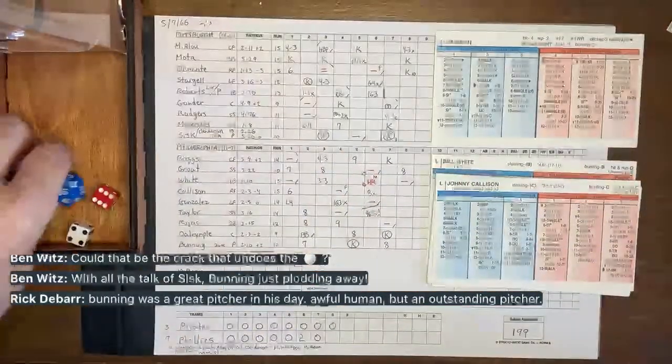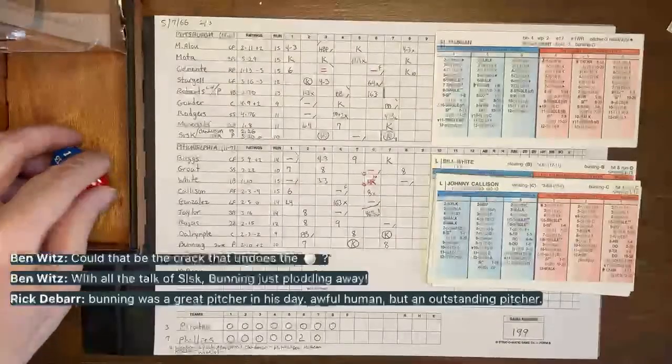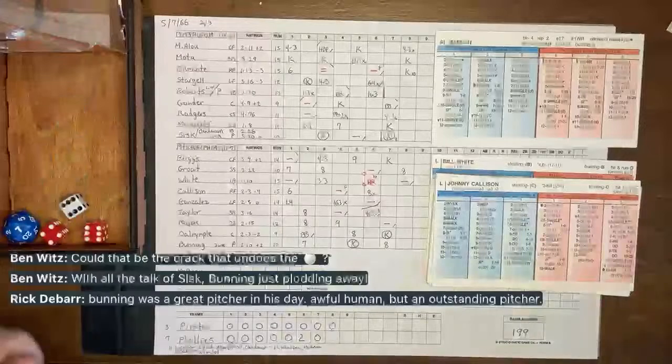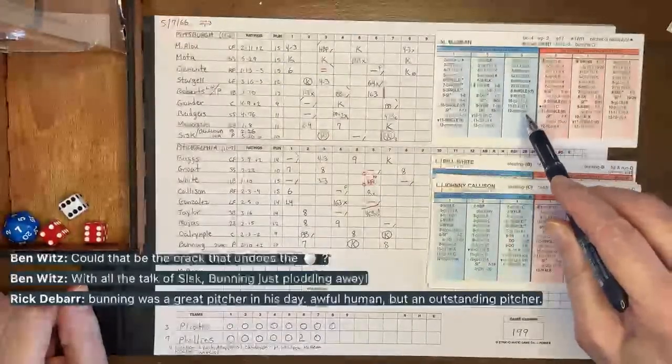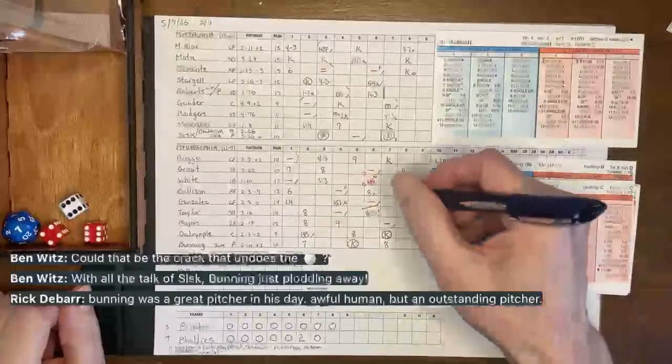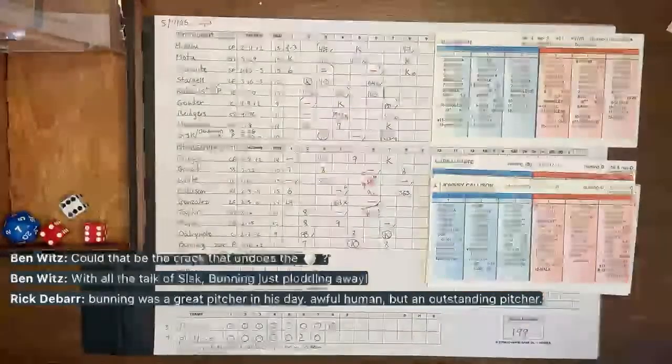And here's Callison. Callison 1-for-3. From the stretch, the pitch to Johnny. 6-10 left-handed. Grounder to first base. That's going to be Clendenin to Rogers, back to Clendenin. What a thing of beauty. The 3-6-3 double play ends the inning.